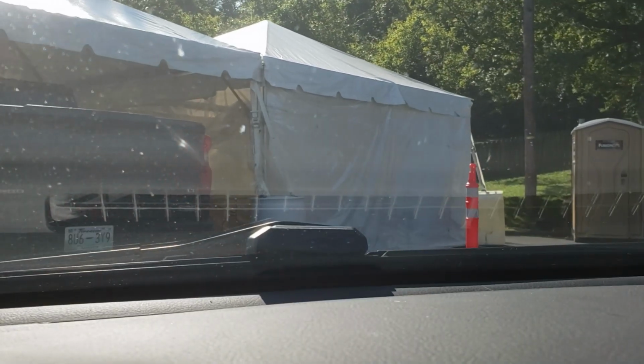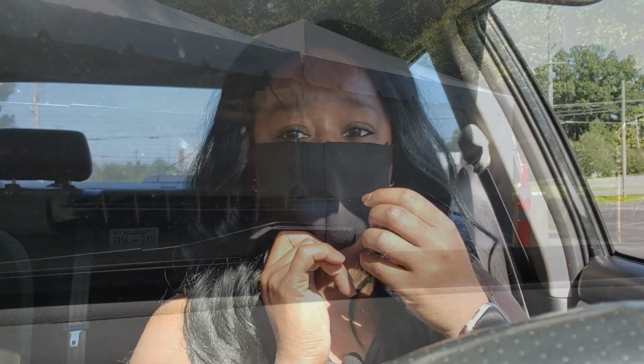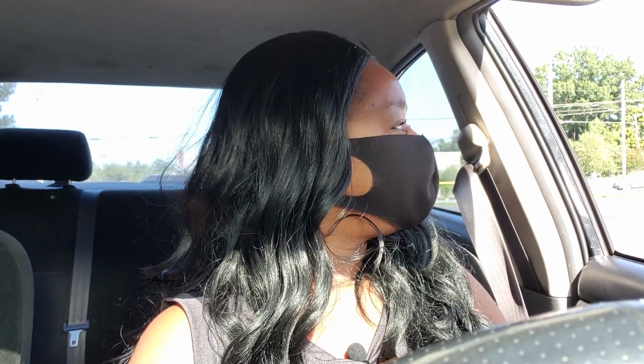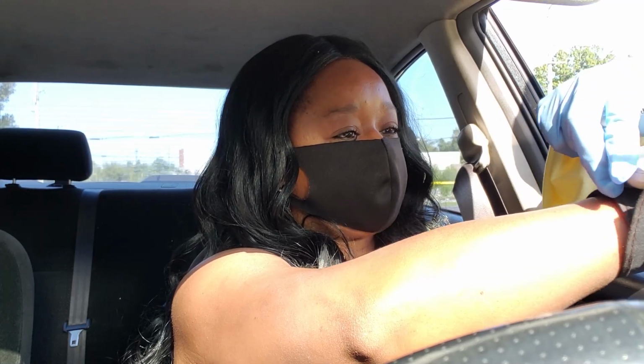So here's the tent. I'm behind a car waiting to get that COVID test. Hi. Hello. What's your last name? James. And are you having any symptoms today? No. No symptoms? Have you been around anybody that's tested positive? No. Okay. I'm going to slide this on your wrist too, okay? Are you traveling anywhere or have you traveled? I'm going to travel.